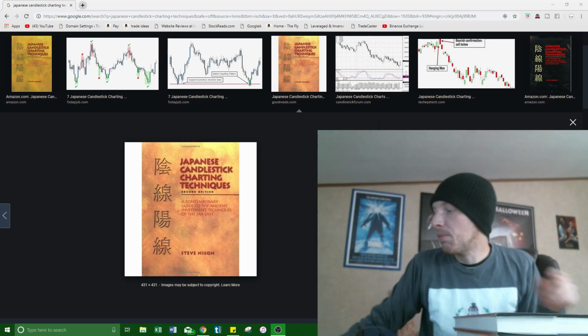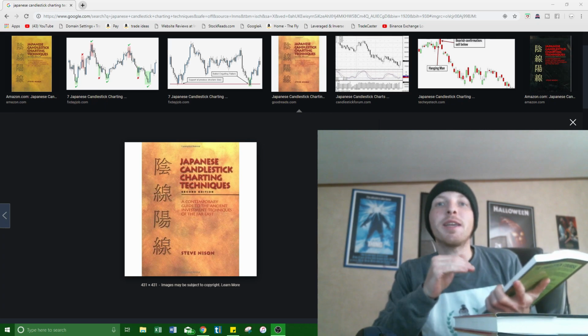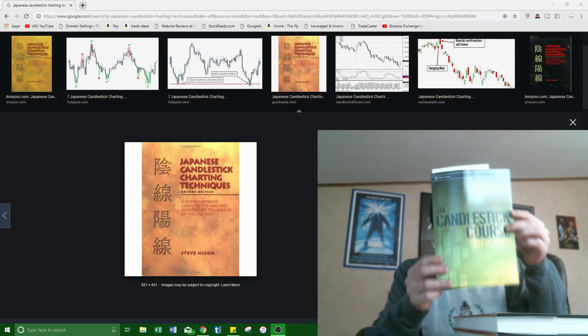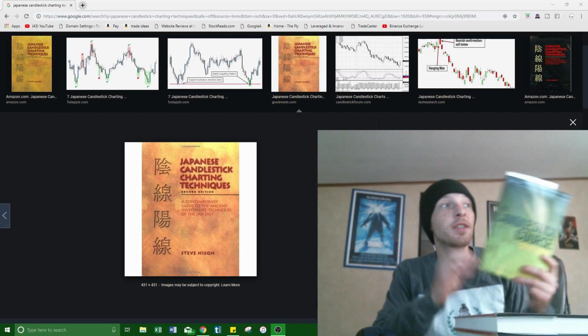And then next up, and the last one, this is pretty much a sum of the first book and the second book, all in this book. And that is The Candlestick Course by Steve Nison. I didn't get to finish this. Like I said, it's a summary of these two books.